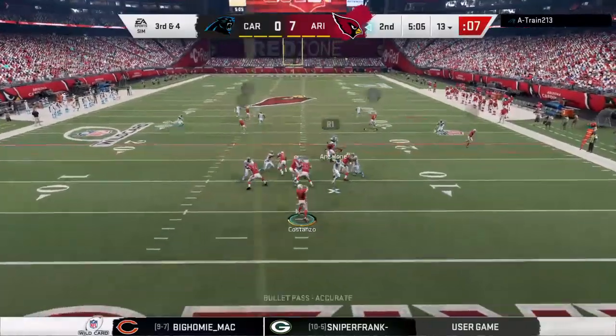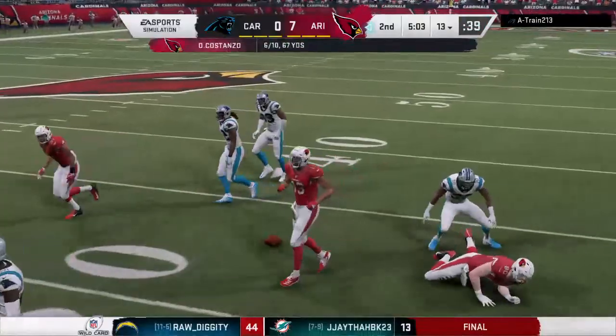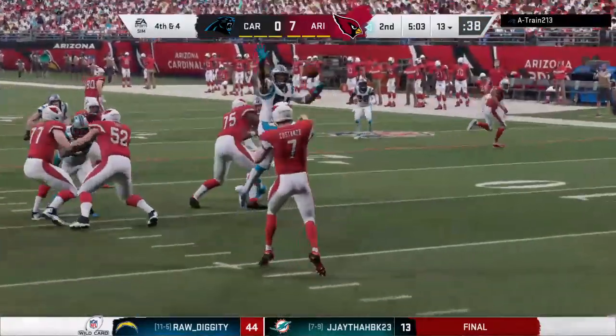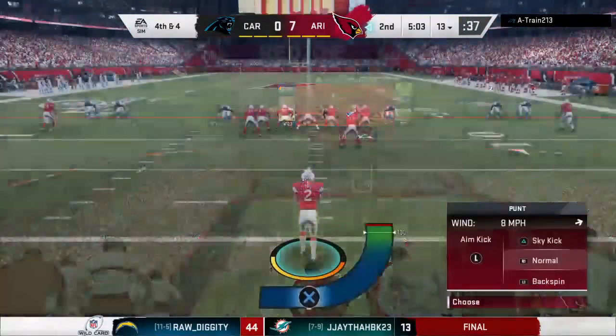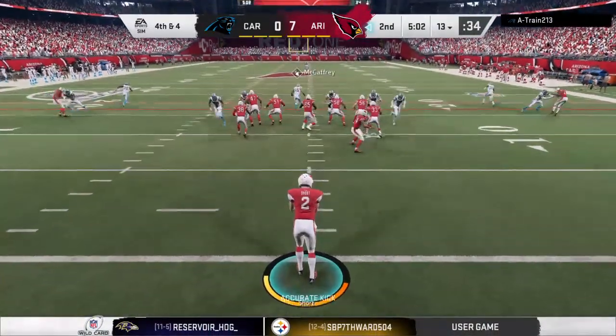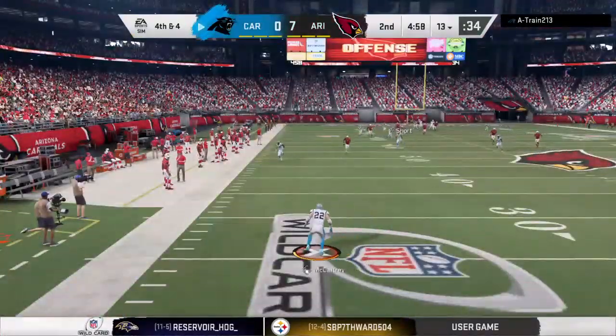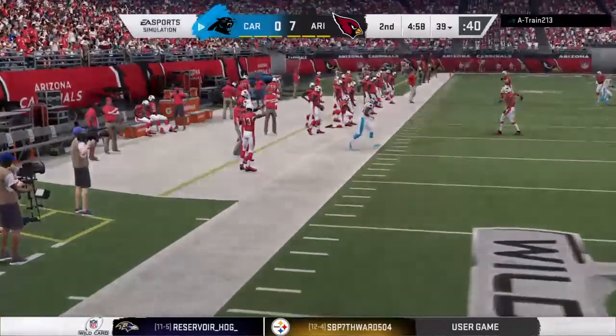Out of the gun now on 3rd down. And that will be incomplete. More problems here on 3rd down. They've converted only once so far in this first half. And you know as well as I do in this league, if you don't win on 3rd down, it makes it hard to win a ball game, because then you're relying on your defense, you're relying on your special teams. You've got to get it done with your offensive unit.